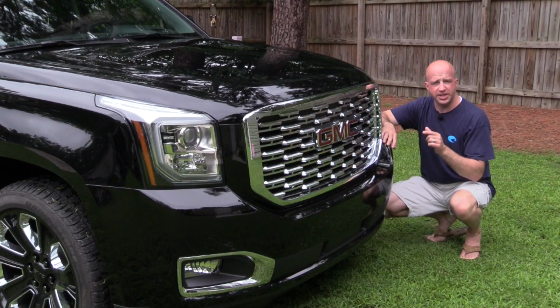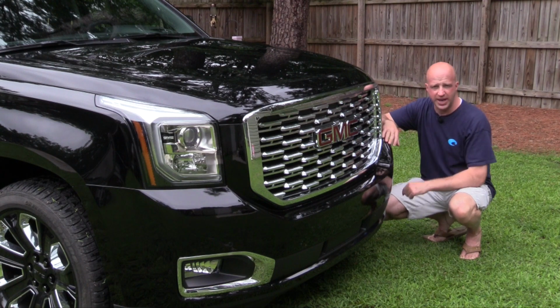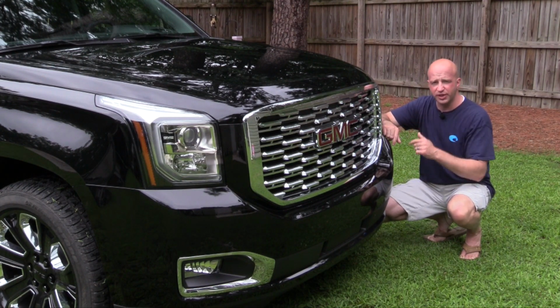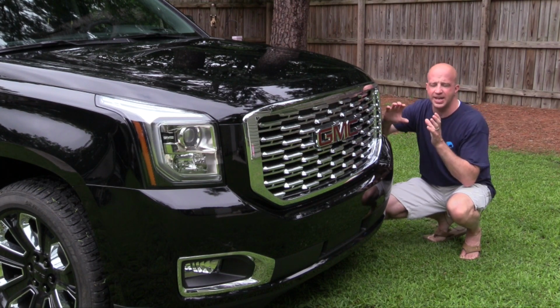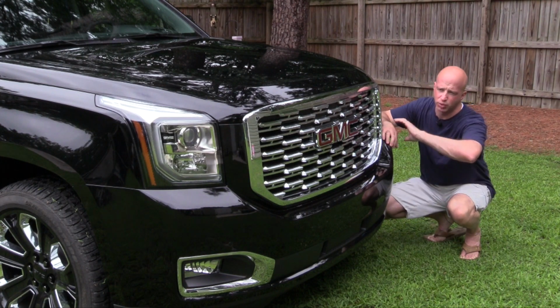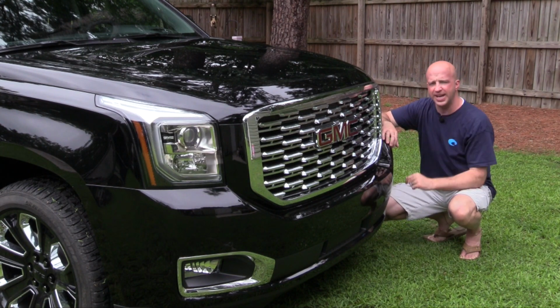Now, grille warfare is typically a competition between this vehicle and the competition, but there could be some sibling rivalry when this vehicle shows up at the GM family reunions, because after all, this is a take notice grille warfare, and you see it in the typical Denali grille. Nice and broad and bright and in chrome.